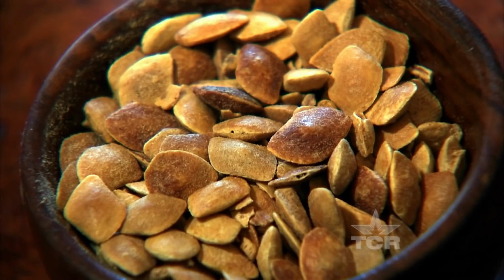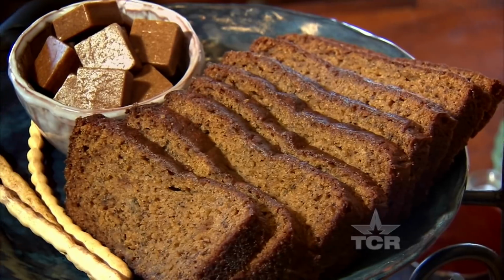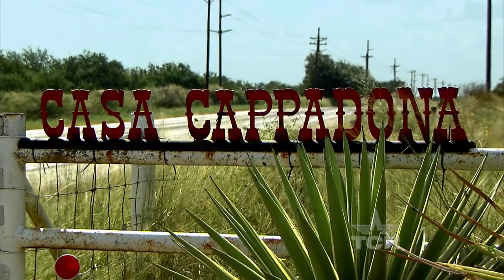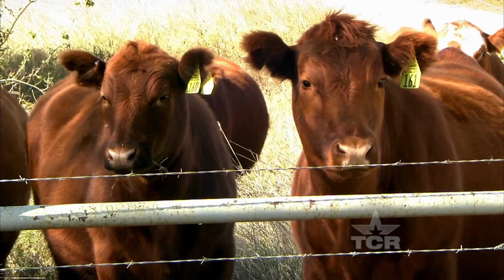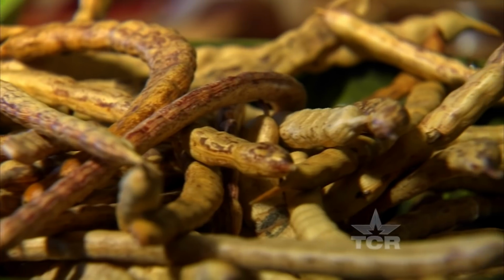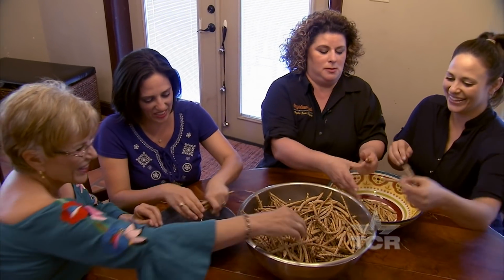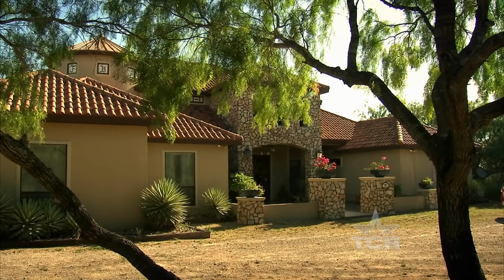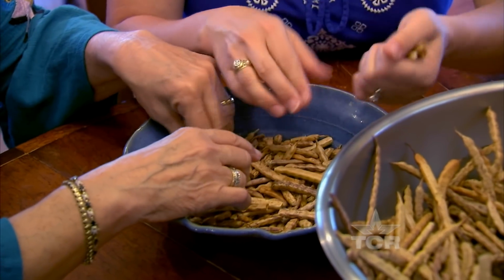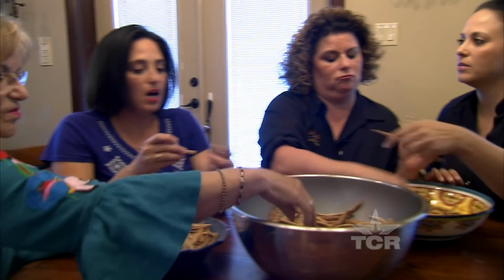Believe it or not, some people don't even realize that a mesquite tree produces a fruit that's edible. On the Cappadona Ranch in Linn, Texas, cattle has historically been their commodity, but the mesquite bean is their new cash cow. Victoria Cappadona and her in-laws all live at this sprawling South Texas homestead, and whether it's extended family or mesquite trees, she says the more the merrier.